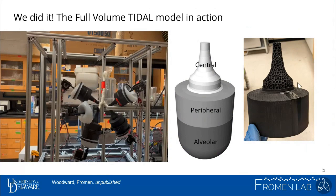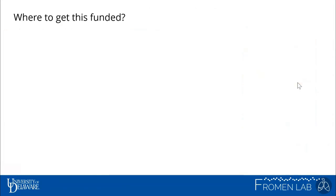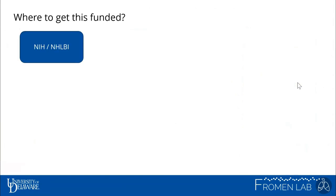But I had a real trouble, and I still do, of where to get this funded, right? That's where, talking about my success today, you had the background of the project. Maybe you think like me, this is obvious, it's the lung, right? So NHLBI, the Lung Institute, should really want this. And so I submitted an R01. They didn't like it. It's not a lung. It doesn't have the properties of a lung, and there's no cells in it.